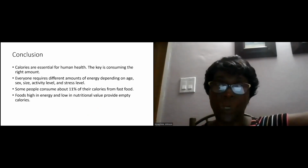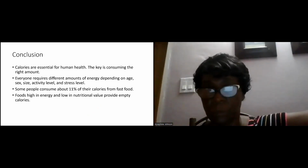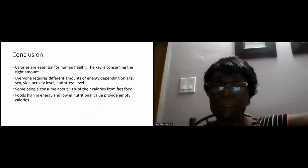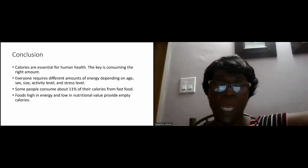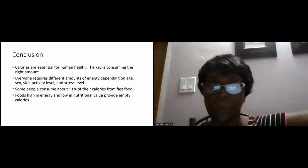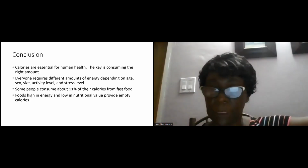So as I said before, everyone requires a different amount of energy, depending on the factors mentioned. But a lot of people, they say in the US and I guess other places, get about 11% of their calories from fast food. And these provide empty calories. High energy, low nutrition, empty calories.